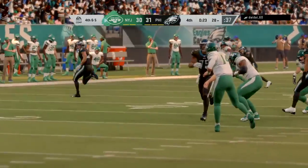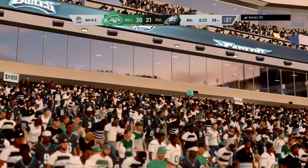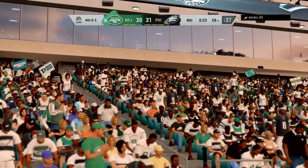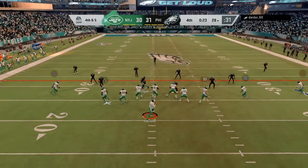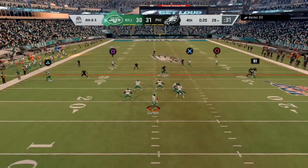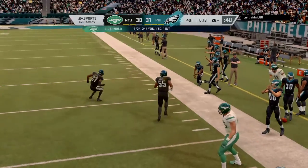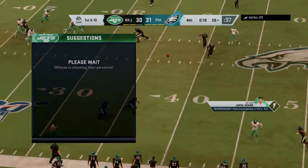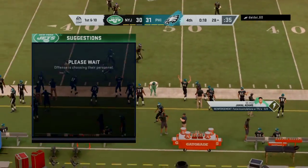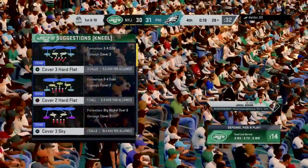4th down now, and defensively, Charles, you know, they're just asking this crew for one more stop. And you know that they're feeling the momentum right now, but they have to be very careful not to get over-exuberant, overexcited, and blow an assignment and give up the big 1st down. They'll look to throw. And that will be incomplete with the clock showing 18 seconds now to go. They had to go for it with such little time remaining, and the Eagles are going to take over in great field position.